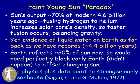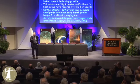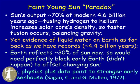The sun is at 70% of modern at 4 billion years, but the physics is so clean that there's really no way out of this. And yet the geologic record looks like today: liquid water dominating the Earth, very little evidence of ice at most times, with a sun that was dim enough that we should have been frozen. And so there's this question: how did we have so much stability of climate for so long in conditions with liquid water when the sun was dimmer?